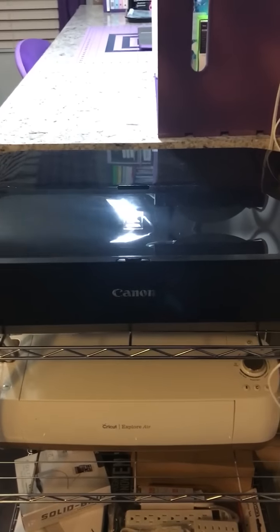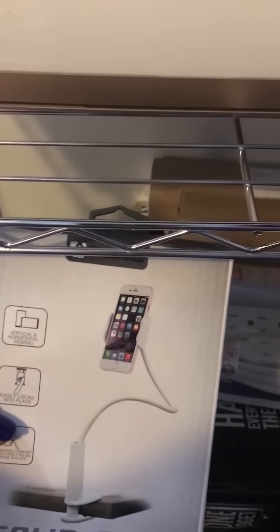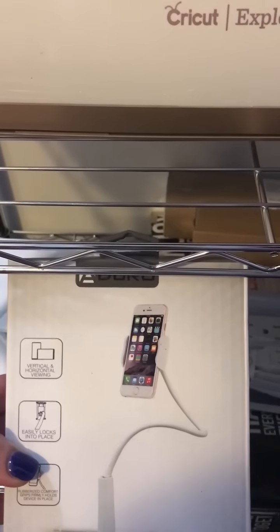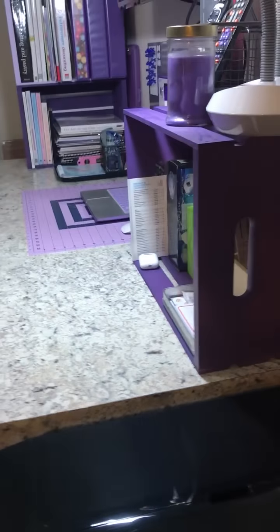edible image printer. And a couple little goodies down here, which is the little solid grip holder for your phone to do the Camera Lucida app or to take pictures. And then I've got the little projector. So fun times will be had with that. Okay, so now we come over to the desk area.